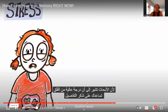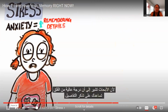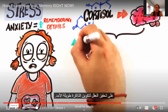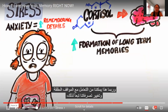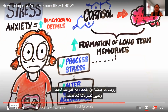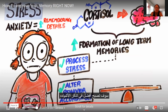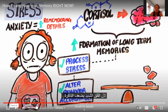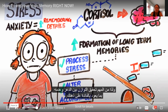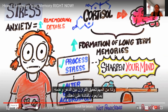Not to worry, as research suggests an optimal level of anxiety can help us remember details. During stressful events, hormones like cortisol act on the brain to promote the formation of long-term memories, probably so that we can better process stressful situations and change our behaviors accordingly. But it doesn't mean that in these stressful times we are going to become way better at memorizing things, as too much stress has been shown to impair memory. So it's about finding the right balance between not panicking and panicking just enough to sharpen your mind.